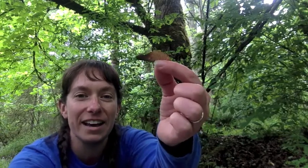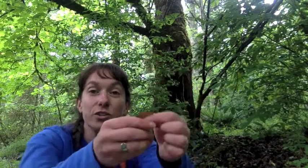Let's see if we can find one left over from last year for you. So here's one right here. And you can see it's got this papery wing on it, and then the seed is right in here. And the wing is what lets it fly through the air. So you can throw them up, and they spin down. That probably was so fast you couldn't see it. They're quite quick. Anyway, really cool seeds, really fun to play with.